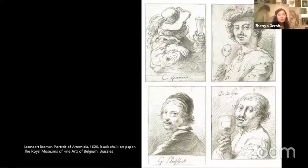A curious note in this compilation of famous artists, her father is not included. So she, at this time, outgrew her father's name. She is the great artist. She is the famous one.